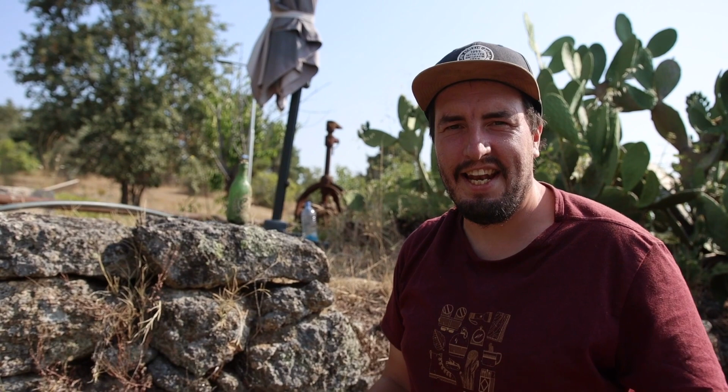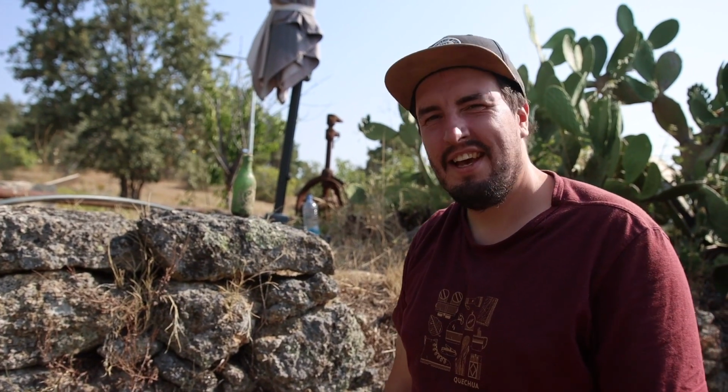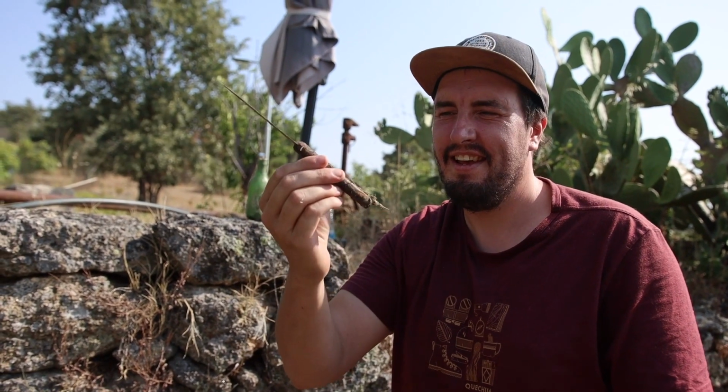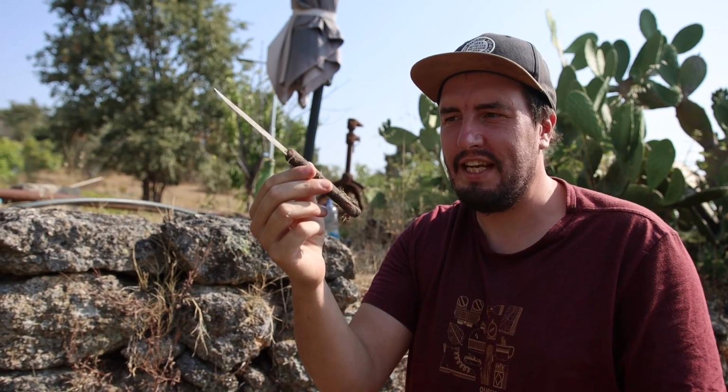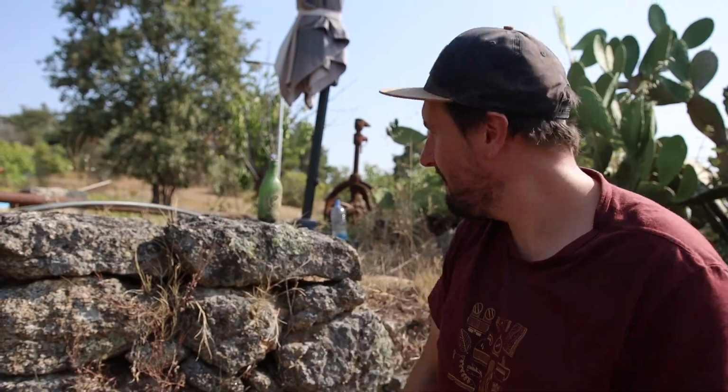So far digging, I've found a random metal bracket, a glass bottle that looks like it's from the 80s, and then a knife which looks like it's had better days. I wonder what they used this knife for. Very random.